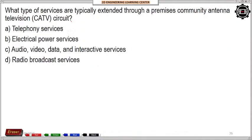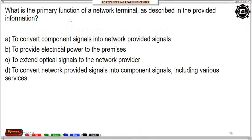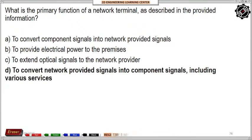equipment. Next, what type of services are typically extended through a premises community antenna or cable TV circuit? So, alin dito? Okay, so the correct answer is audio, video, data, and interactive services. Next, what is the primary function of a network terminal as described in the code? Okay, so the correct answer is letter D, to convert the network provided signals into component signals, including various services.